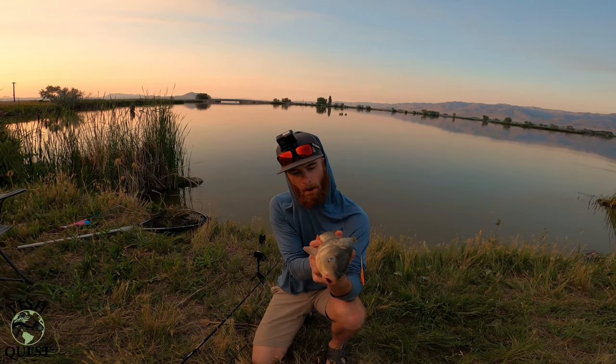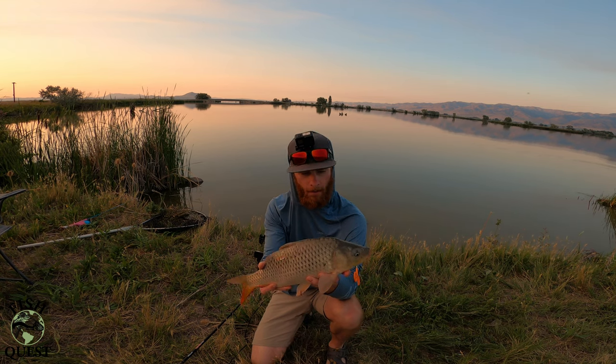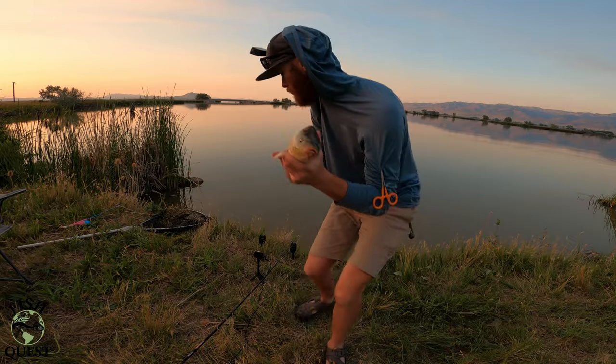Definitely not the biggest common carp, but definitely a beautiful fish. He's almost got like a silver-like hue to him. You know, carp are fun. They are strong. They are fighters. Definitely on the prettier side. Let's get him back.